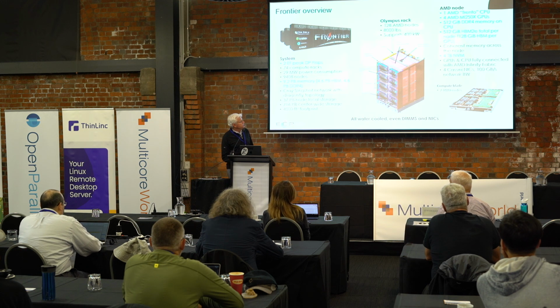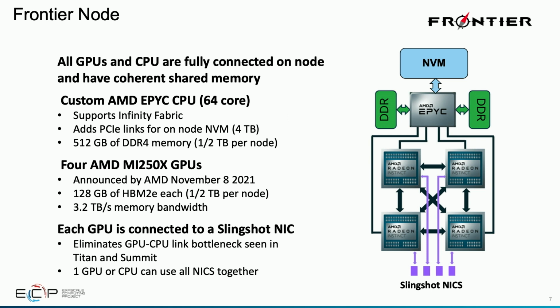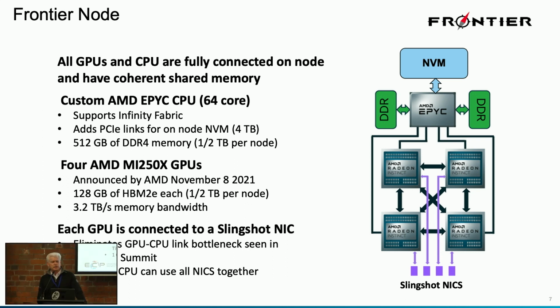So there you see it's a 4 GPU system, and we'll talk a little bit more about the evolution there. So here's the node, and I think the cool part for me is it's fairly coherent memory. I'll say fairly because it's not quite. Each GPU is constructed by 2 GCDs, and you'll see a little bit of memory bandwidth difference depending on where you access.